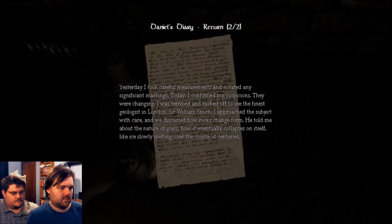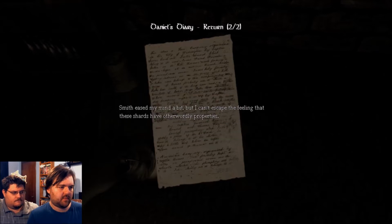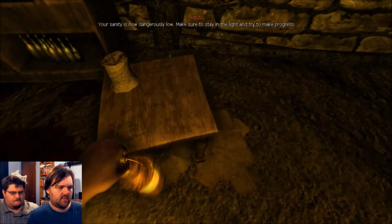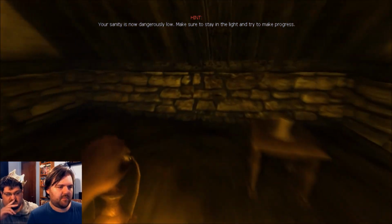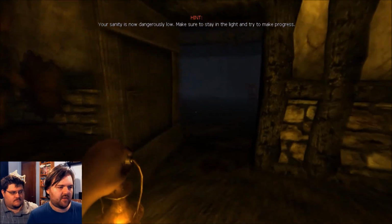I approached the subject with care and we discussed how rocks change form. He told me about the nature of glass, how it eventually collapses on itself, like ice slowly melting over the course of centuries. Smith eased my mind a bit, but I can't escape the feeling that these shards have otherworldly properties.